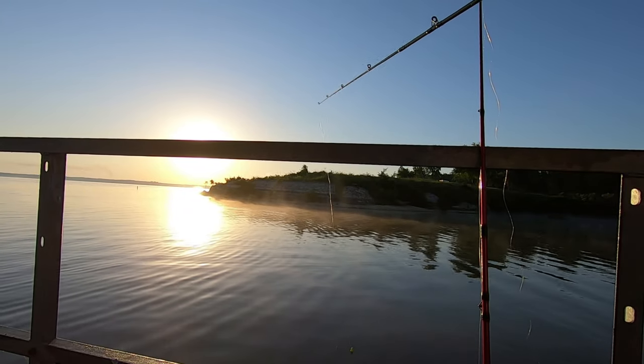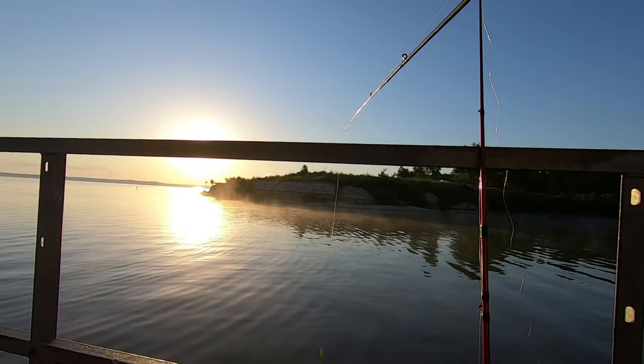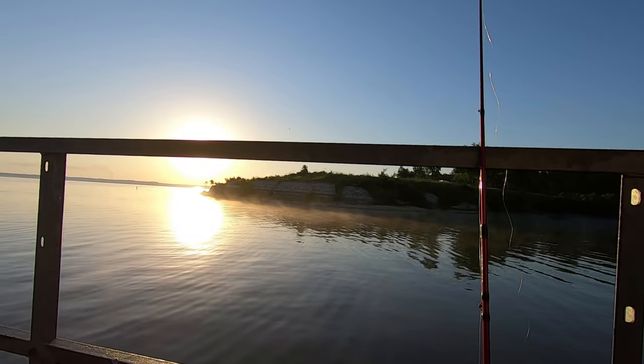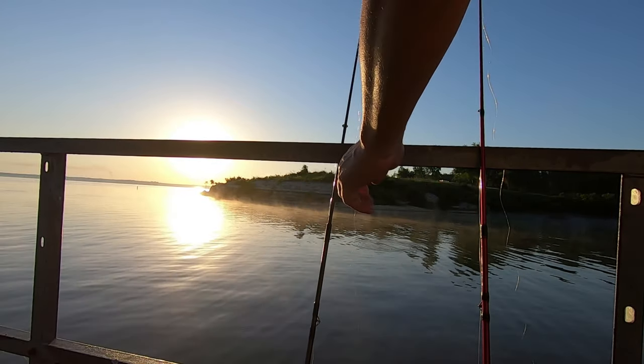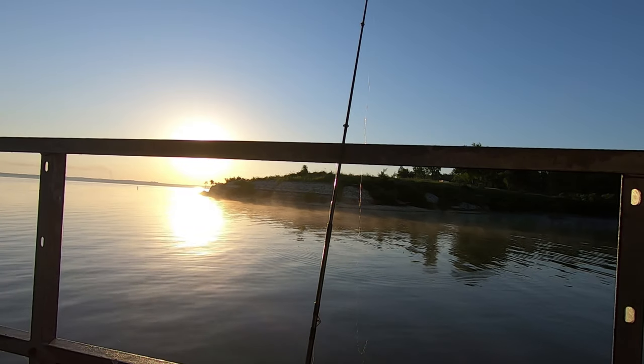I have two minnows in the water and some catfish bait. I've only been down here about 10 minutes. Beautiful place to drink some coffee this morning. Good morning.